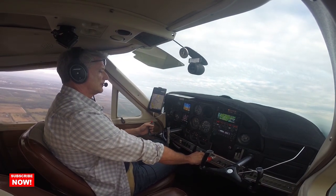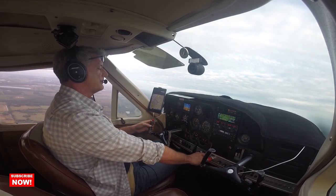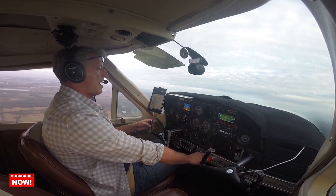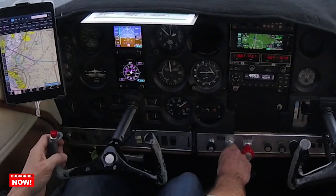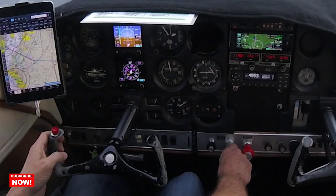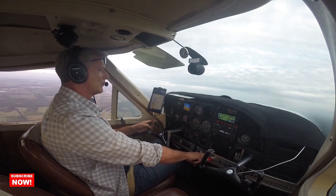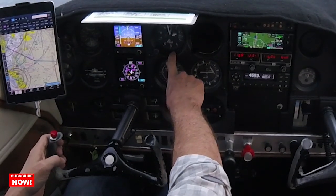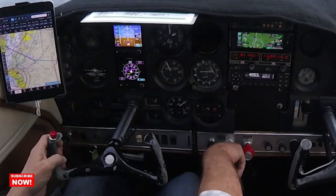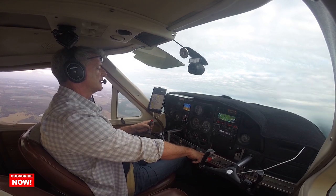Tampa departure, identified. And let's get up to climb speed, which is between 90 and 100. And we're making a good rate right now. So we're holding 500 feet per minute here, and we're doing pretty well. Actually, I can pitch up a little bit more and keep her between 90 and 100. I'll just hold her at 100.